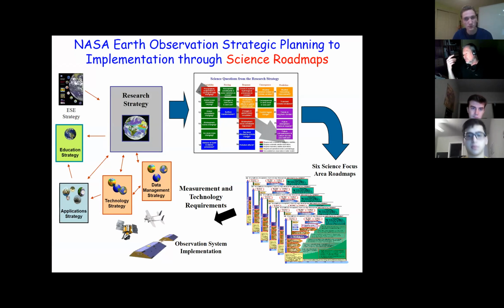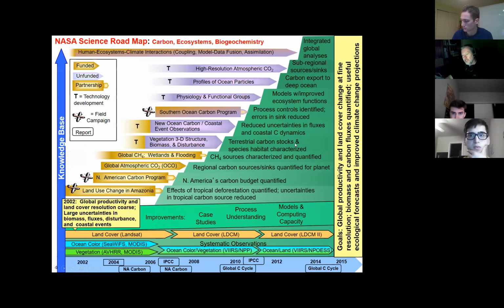And let me just say, it's not like NASA just says, hey, what should we do today? They actually have a series of strategies. They have a research strategy, an education strategy, a technology strategy, a data management strategy. But all of this is driven by what they call science roadmaps. There's about 7 of them. So for example, it's fairly old now, this is the roadmap for understanding the world's carbon ecosystems and biochemistry. There's a series of questions, these questions here, and then from those questions they try and work out what satellites with what capabilities should be launched.